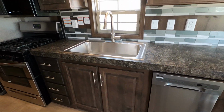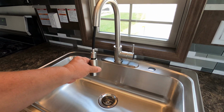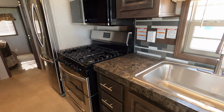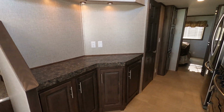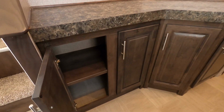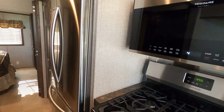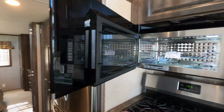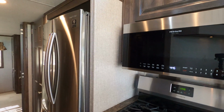Dishwasher, extra large stainless steel farm sink, single lever faucet with the pull out sprayer. Pretty cool, huh? 30-inch range. Convection microwave that's really cool. It's new. I'll have to show it to you when I get there. Prep area, cabinetry. The fridge is really souped up too. Check this out. So it's a touch screen convection microwave. Pretty dang cool. Pretty cool.